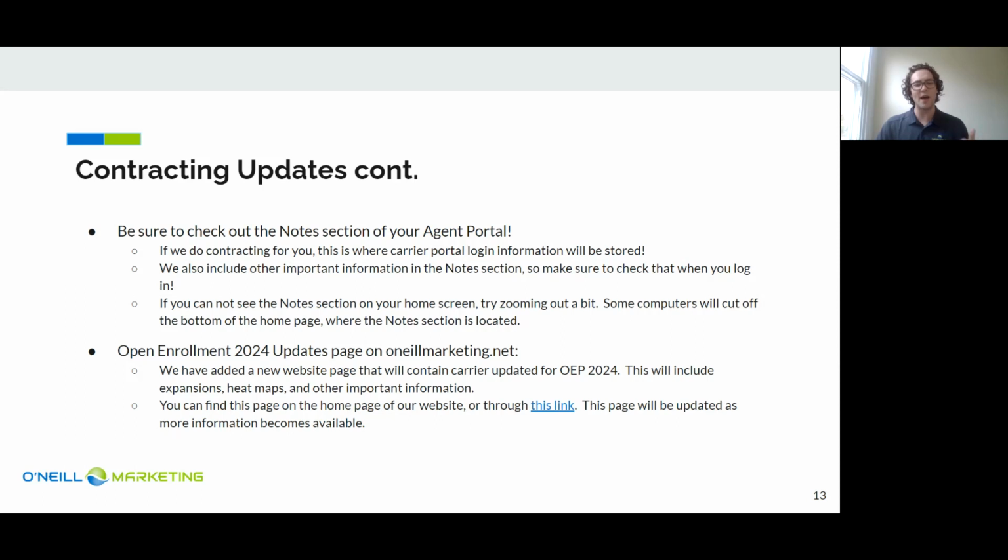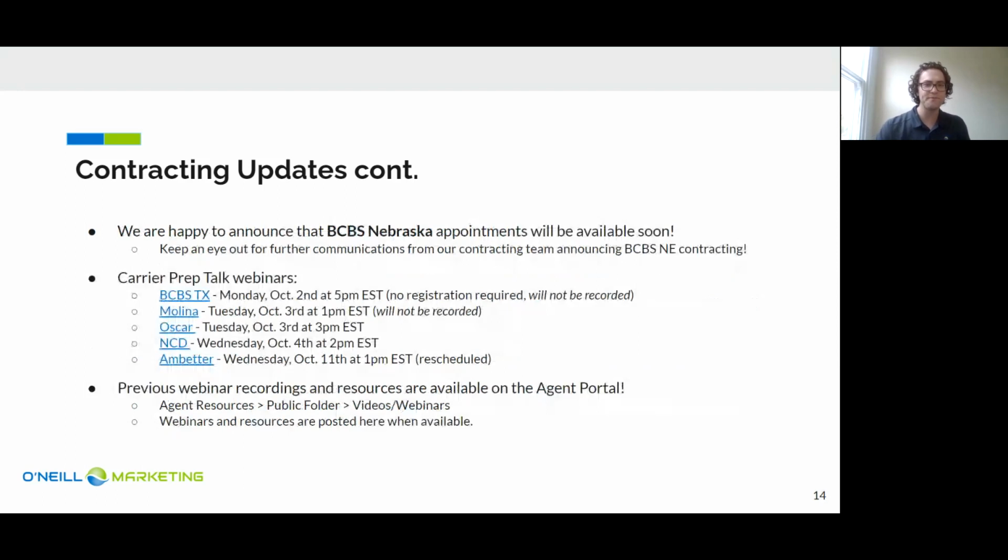But once we have a lot of that, we're going to be fixing up some one-pagers and other resources for all these carriers that I think are going to be super useful for agents, so that you can know where the carriers are operating, what their resources are, all that good stuff. So keep an eye out for all that and make sure to check out that page with the updates, because we will be updating it as carriers send us more stuff and as more information becomes available.